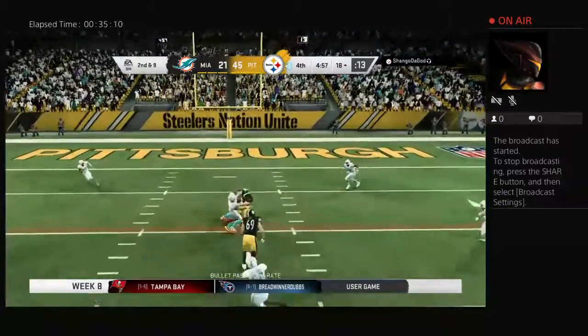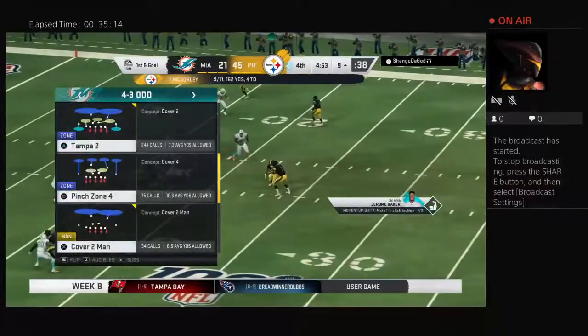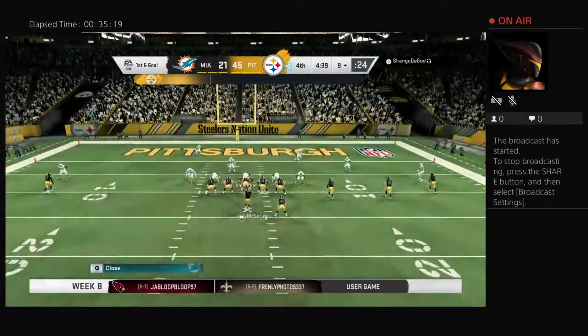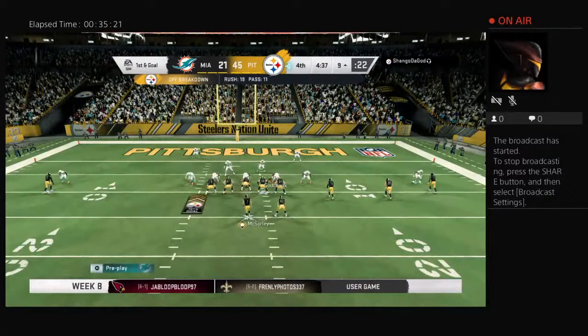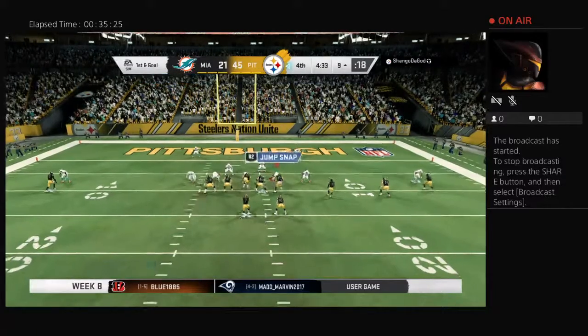Now a fake on the give here as they try the run-pass option. And he's got his man, the tight end, McDonald. It's a 10-yard gain there to set him up first and goal. First and goal at the 9-yard line.